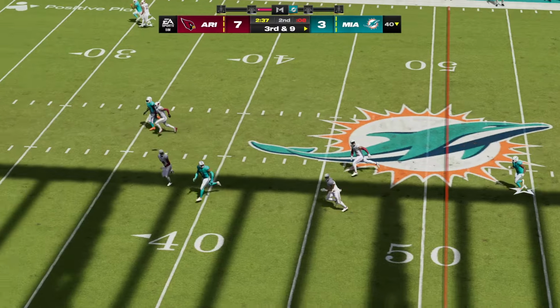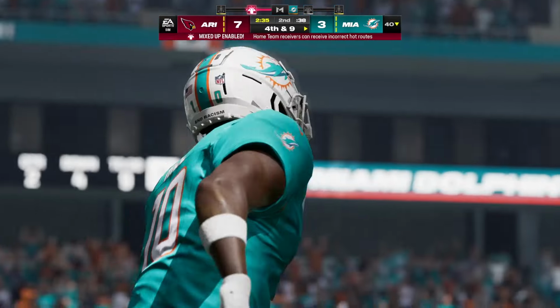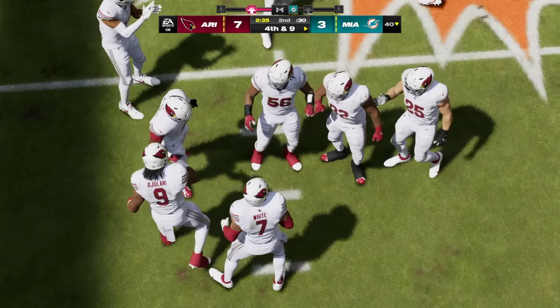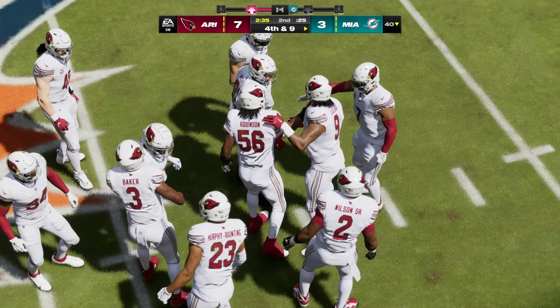with a loss. And going deep for Hill, and unable to connect. Incomplete. I'll give them credit. They took their shot, but it's going to bring up 4th down. One first down here, and that's all, folks. Good work by this defense to hold things in check and force a punting situation.